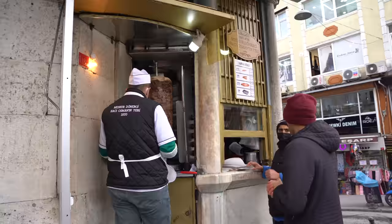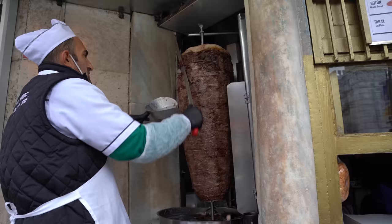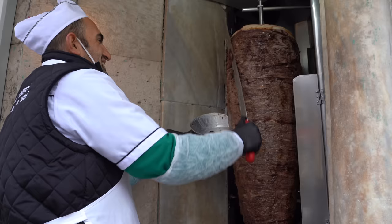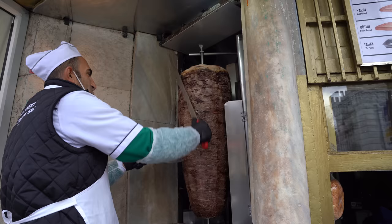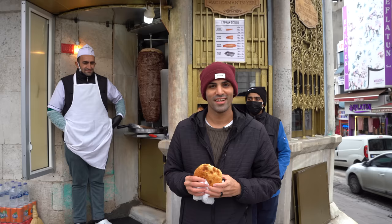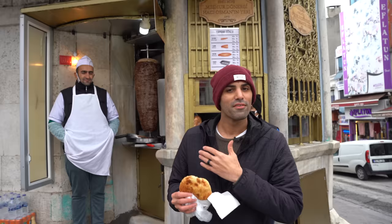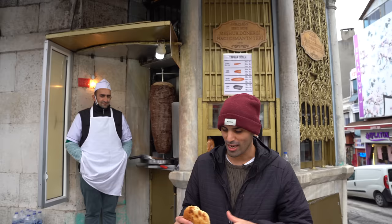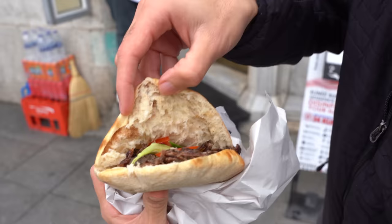Merhaba, bir döner. Teşekkürler. Guys, this is a very old shop, very famous. I've been recommended by you so many times, so I'm here to try. Look at here. Buon appetito.